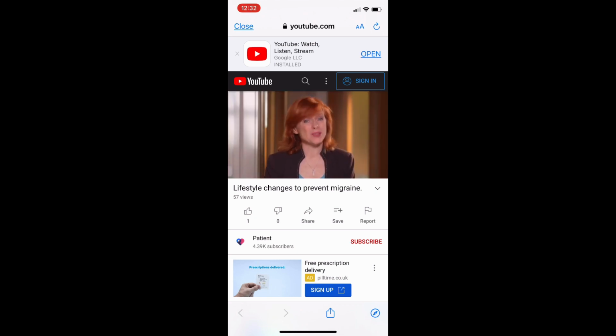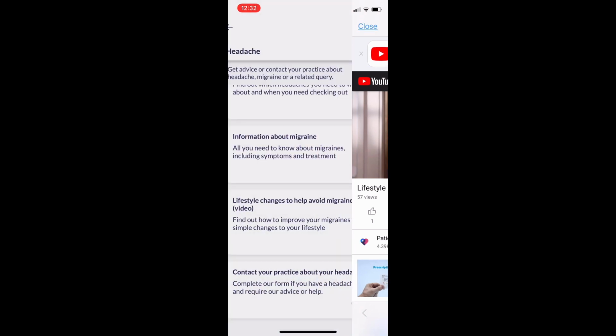Migraines are miserable and they have dozens of triggers, but those triggers tend to be personal and different between different people. So the first thing I suggest you do is to keep a diary.